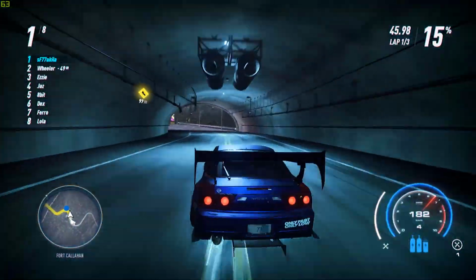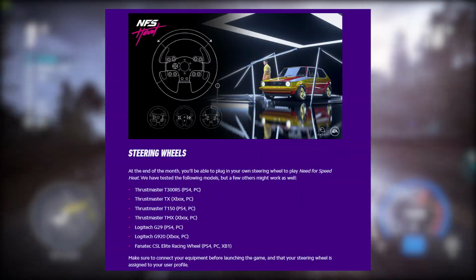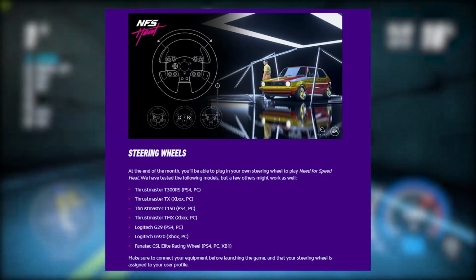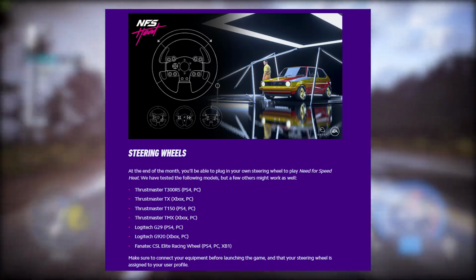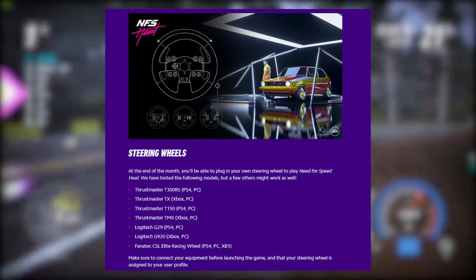And the first thing they talk about in this Under the Hood is steering wheel support. This is nice to see. I actually recently tried to see if my G29 worked with this game, about a couple of weeks ago, and it didn't. So it's good to see the option is there for people who want to try out the game's new handling model with a steering wheel.